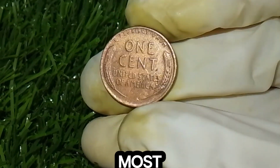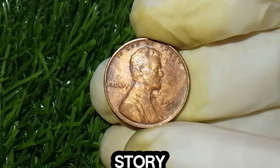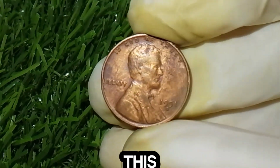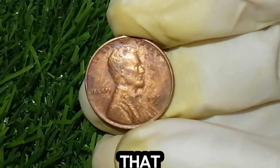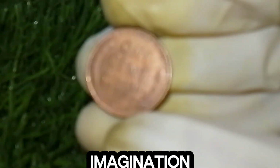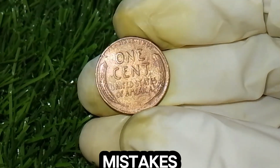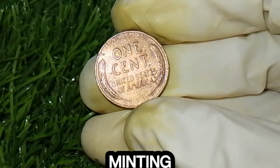When you think about how most pennies are dismissed as small change, almost invisible in daily life, the story of the 1951 wheat penny teaches us that hidden within the most ordinary objects can be extraordinary wealth, and it's this idea that keeps coin hunting alive for enthusiasts worldwide, with the possibility that the next time you check your change you might uncover a coin whose worth defies imagination, a penny that collectors dream of, one that has turned into an astonishing symbol of how history, mistakes, and rarity converge to create value that no one could have predicted at the time of its minting.